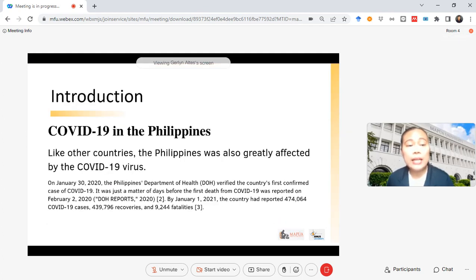Just like any other country, the Philippines was also greatly affected by the COVID-19 virus. In January of 2020, the Philippines Department of Health verified the country's first confirmed case of COVID-19, and sadly, it was just a matter of days before the first death from COVID-19 was reported. Fast forward a year after, in January 2021, the country reported 500,000 COVID-19 cases and around 9,000 fatalities.